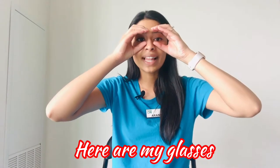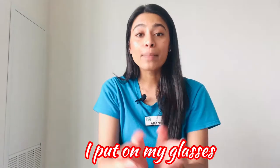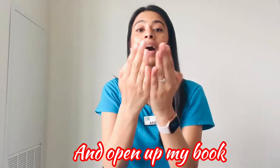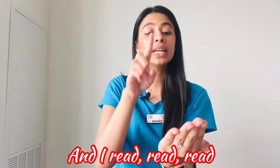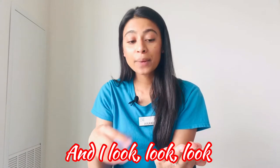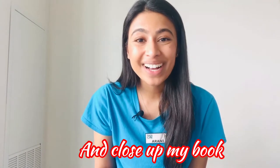Here are my glasses, here is my book. I put on my glasses and open up my book. And I read, read, read, and I look, look, look. I take off my glasses and close up my book.